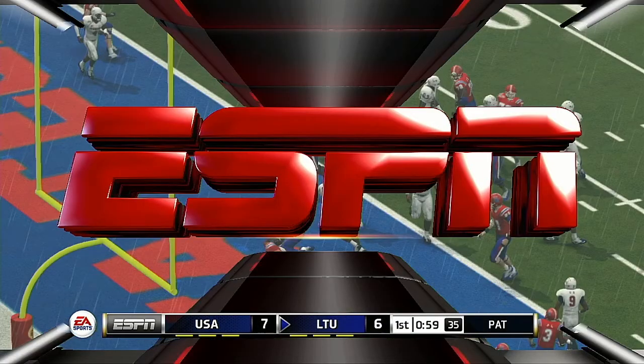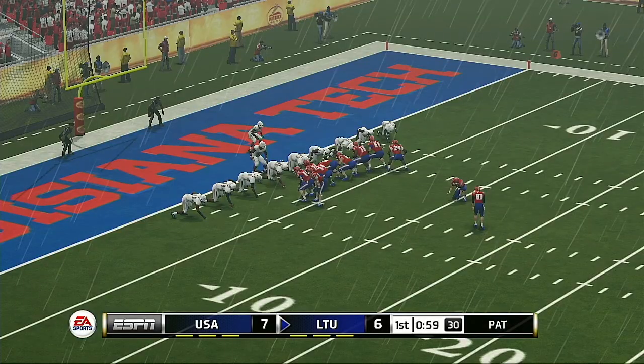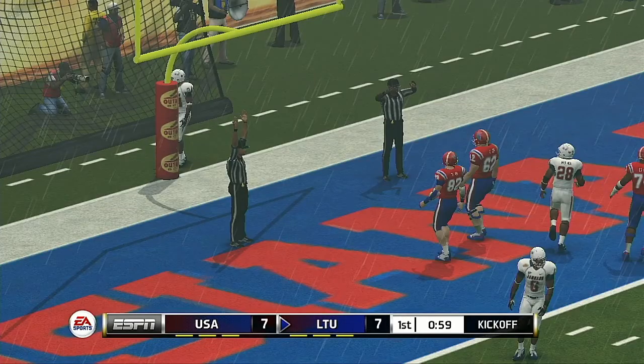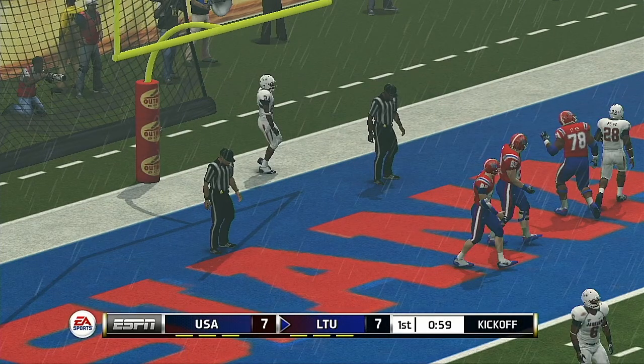To get into the end zone. He's a pretty sure bet to get 6 when you're this close to the end zone. Here comes the kicker to try to tie this game up. He hits the PAT. An 8-play, 63-yard drive, and it results in a touchdown.